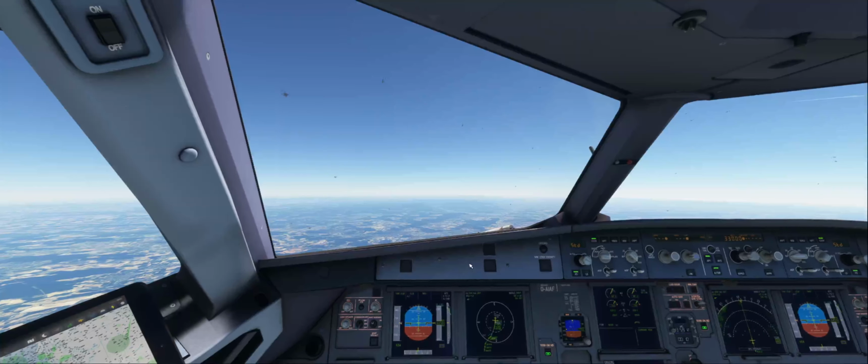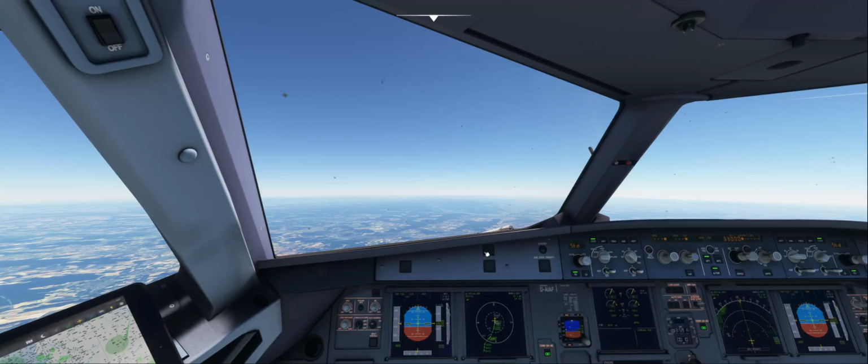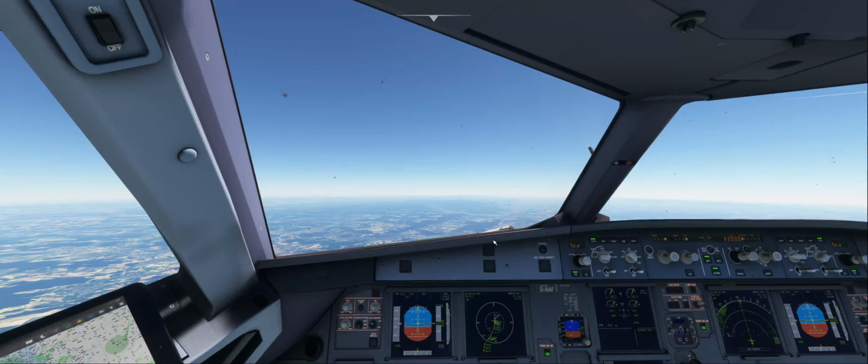Alright, climbing through 15,000 up to our cruising altitude of flight level 330. So I will see you on the flip when we're on the descent into Palma de Mallorca. See ya!